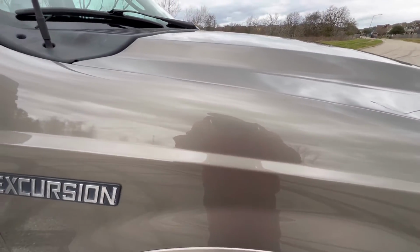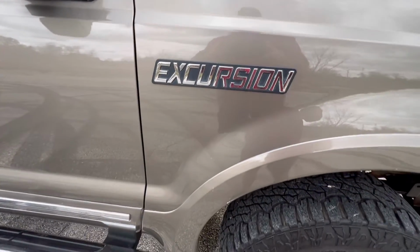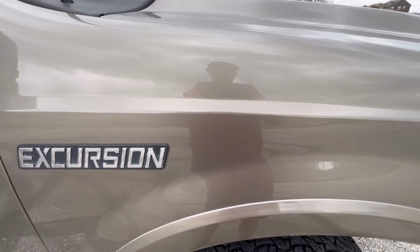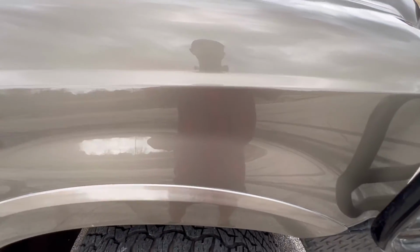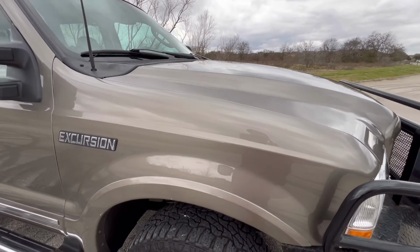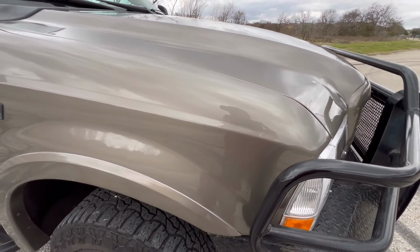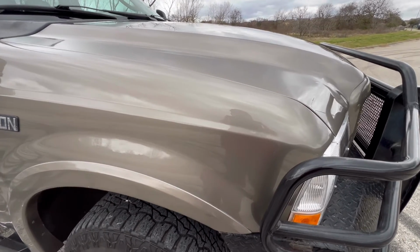I'm going to show you guys the receipts here in a minute, but I've got about $12,000 worth of motor work done in the last 100 miles. And then we also did a slew of things to this to make it just shine. We've really elevated the game on what we're doing, and we did a full-fledged paint correction and wax on this thing.